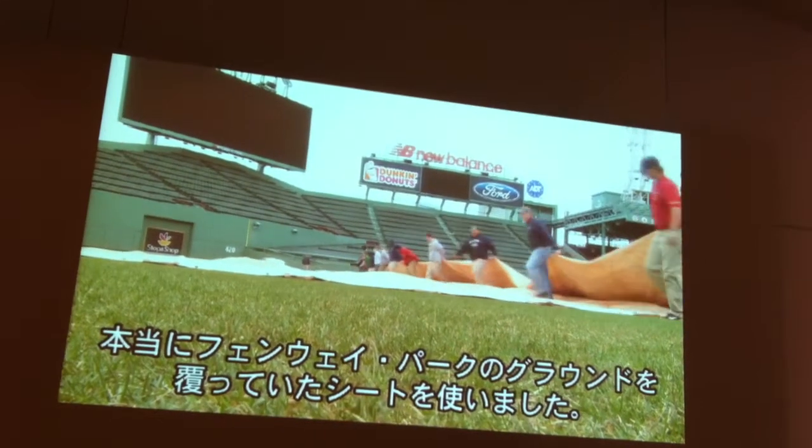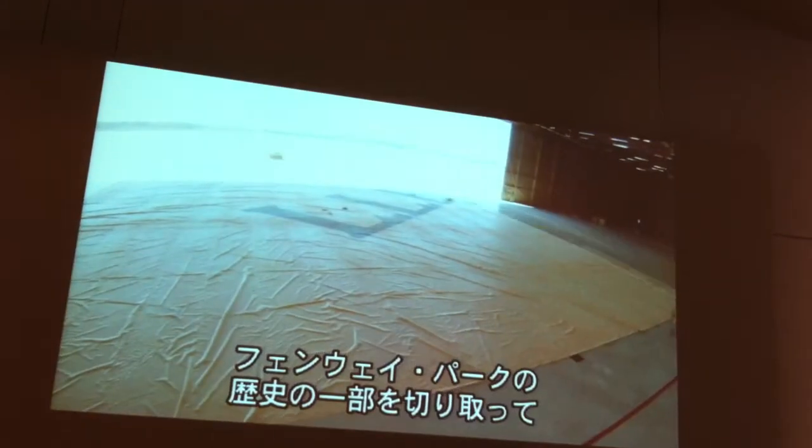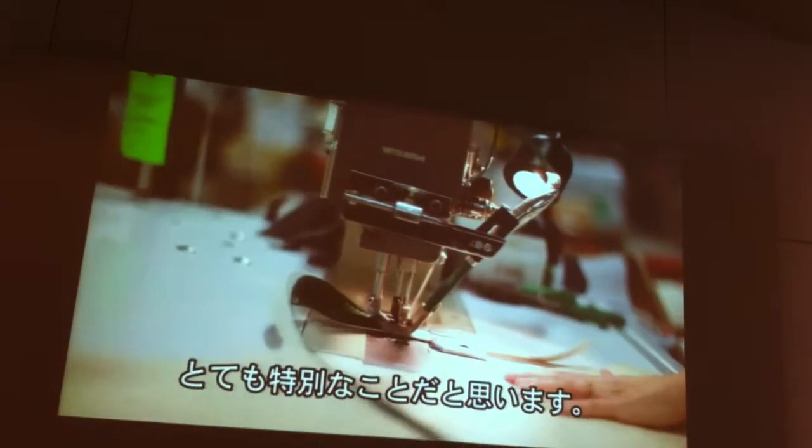to take our tarp, to take a piece of Fenway Park that's used on the field, really a piece of Fenway Park history, and then cut it up and build it into something that's so iconic with L.L.Bean and really New England. It was really special.